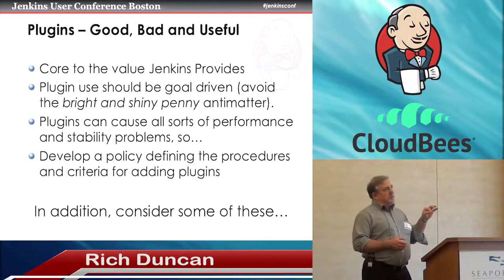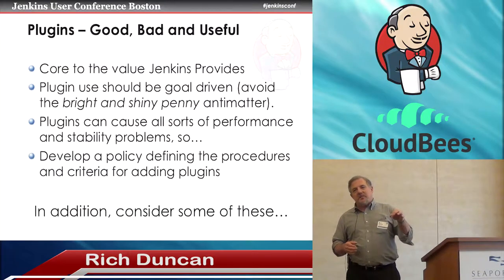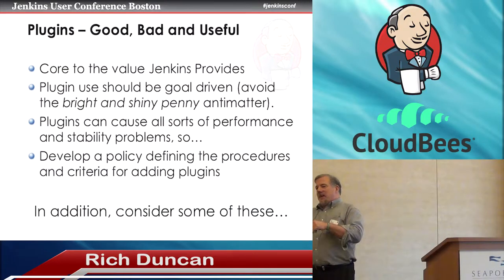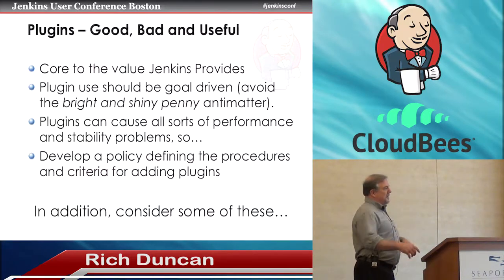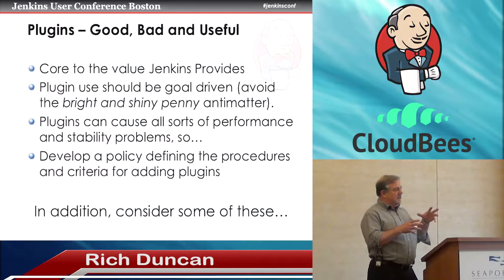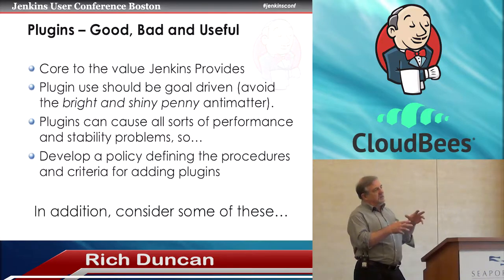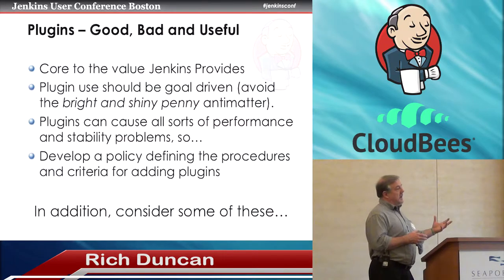One of the things that always seems to happen, the common anti-pattern, we call it the bright and shiny penny. Oh, look at that plugin, it's really cool. Oh, look at that one over there, it's really cool. Oh, job DSL plugin over here. Oh, let's do this and that. What happens is you see plugins lumped into an installation without really understanding why or who's going to use it, but it might be useful, so we'll throw it in anyway.